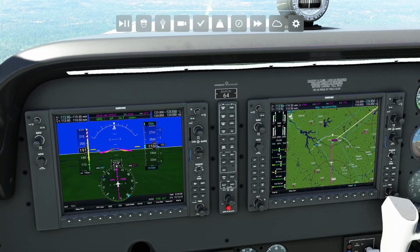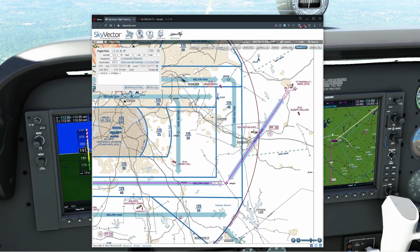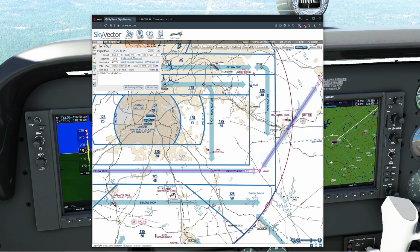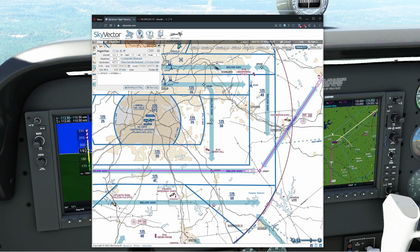What I'll actually do is call it up so you can see it. There we go. Nice. So we're just cutting across this line right here. And again, this line has a limitation, which is going to be 4,000 feet or less. Right now we're at 2,500, so we're completely safe as far as that goes.